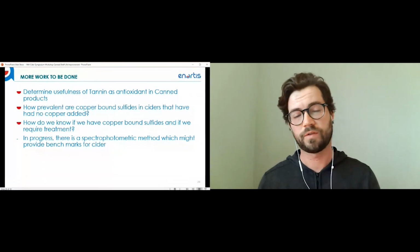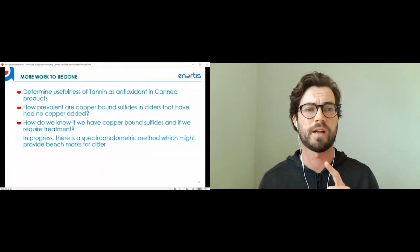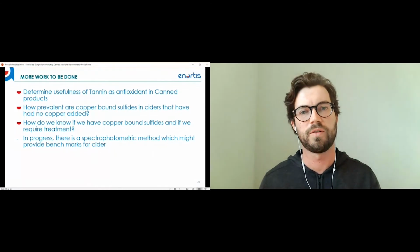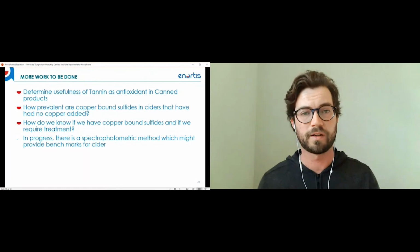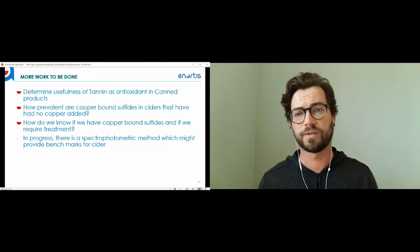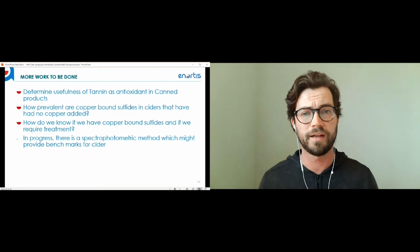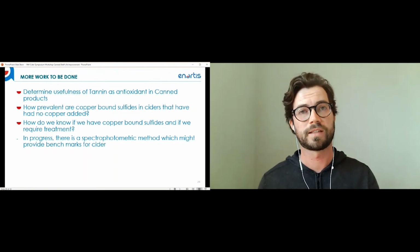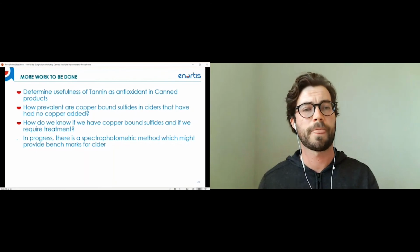We want to determine the usefulness of tannin as an antioxidant in canned products. So it's still experimental at this point in terms of its use in canned products, but we think it could be very useful. We want to find out how prevalent copper-bound sulfides are in ciders that have had no copper added. And this is possible now because of newer analysis that's becoming available to the industry.